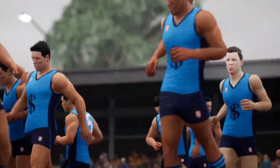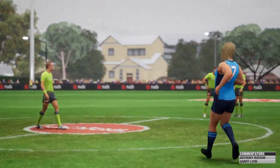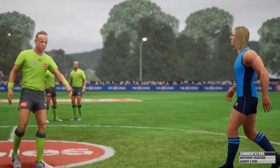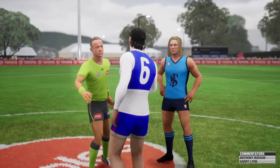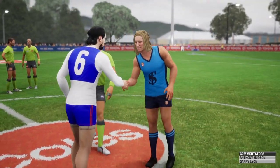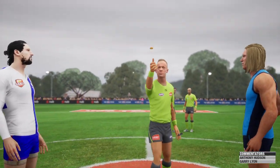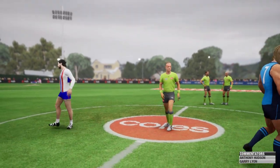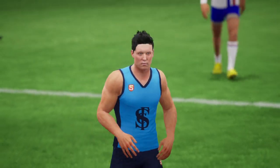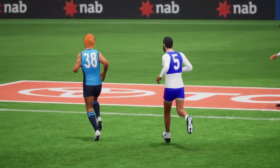The Blues run onto the ground. The captains of both sides make their way to the middle for the coin toss. The Bulldogs win the toss. The opening siren is moments away, and you can feel the excitement building.